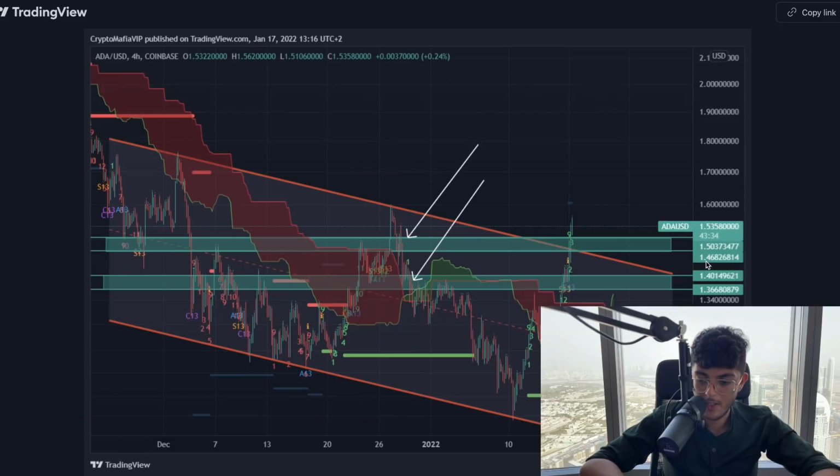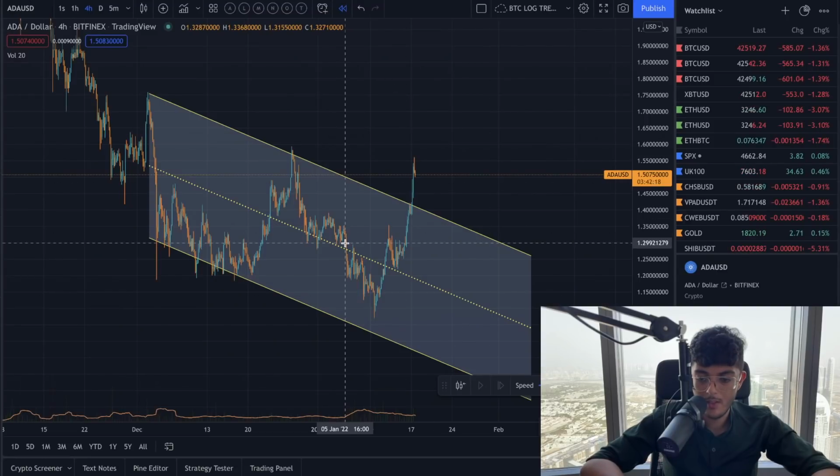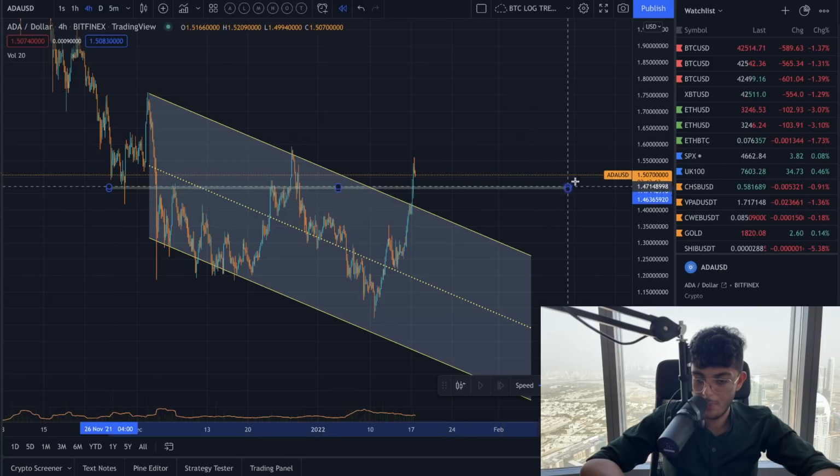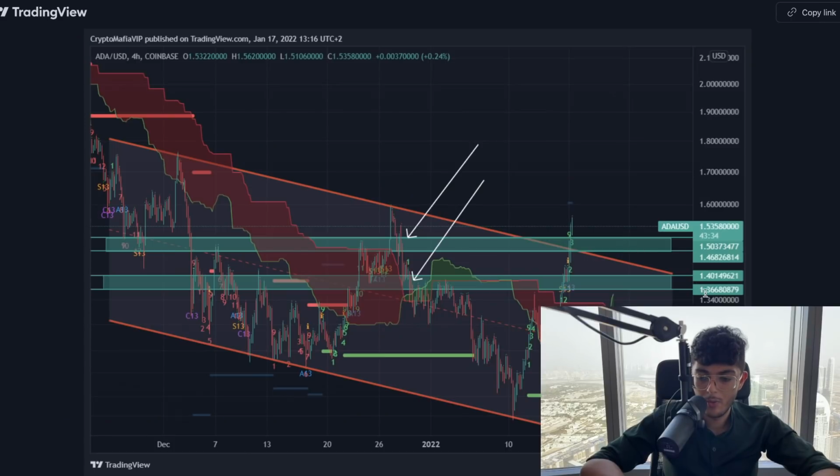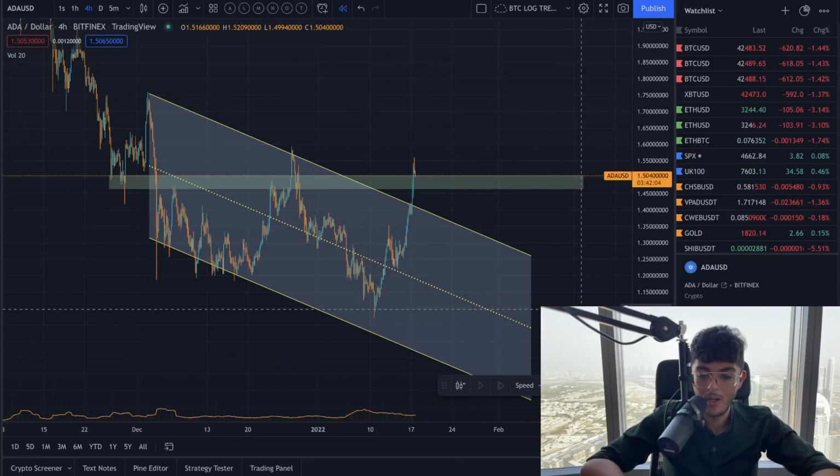The first one defined as 1.46 up to 1.5. Let me draw that right here. So 1.46. Let's draw it from around over here up to 1.5, which is roughly where we're at right now. And then the second one at 1.36 up to 1.4. These are two of the key support areas that I'm seeing on this chart.